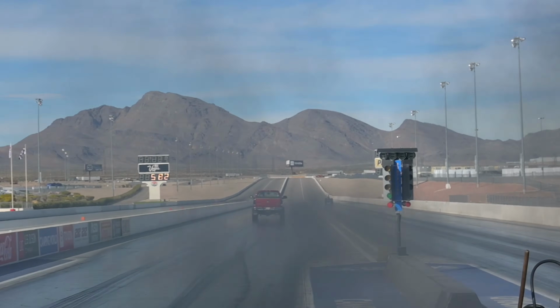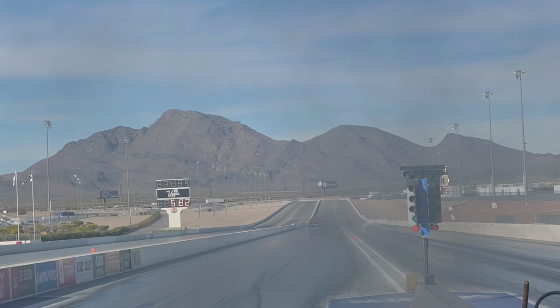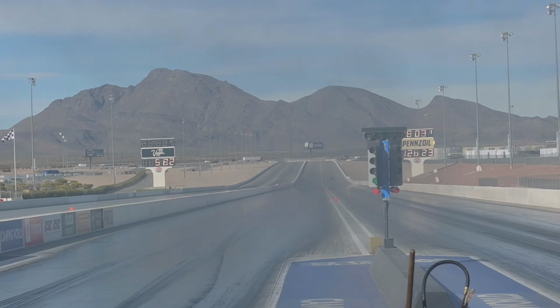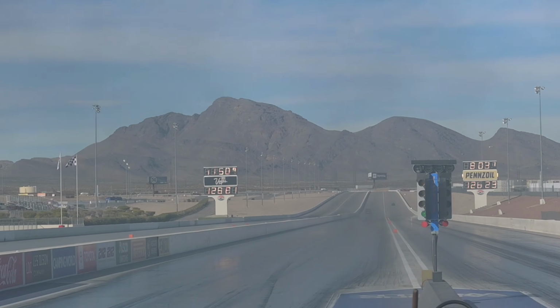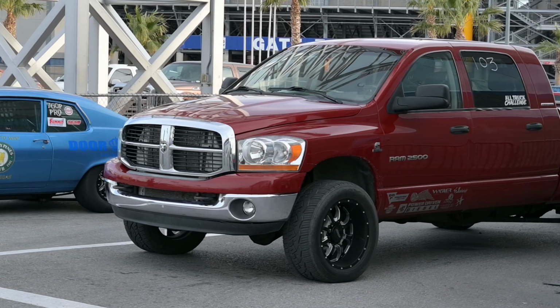So I looked slow, but it was still super fun to see how fast those things take off from the starting line. I ended up leaving too hard, spinning off the line terribly. It ran down the track relatively well after that. And I think it was an 11:59 pass, but I did know there was some ET to be gained on that first 60 feet because I spun out real hard. So I'm gonna go back to the pits now, lower some pressure, and try it again. Hope it goes faster.